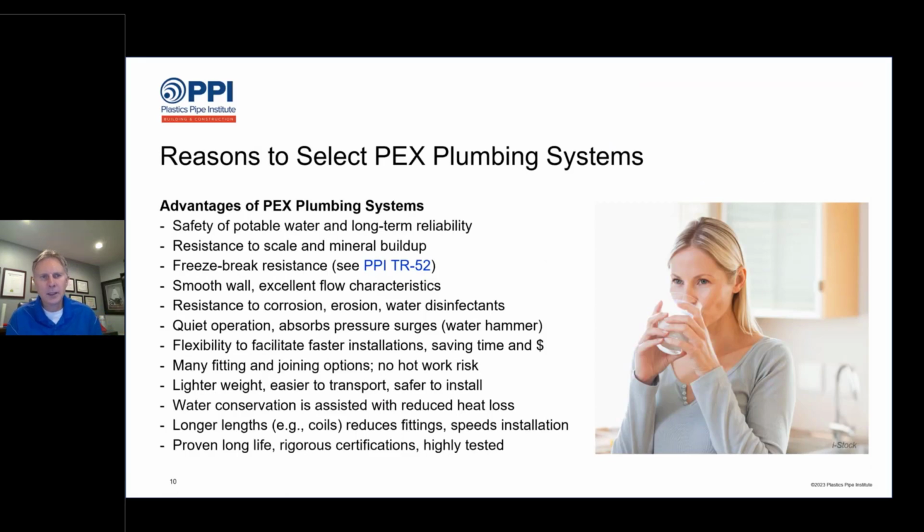Before we get into the course content, let's touch really quickly on the reasons to select PEX plumbing systems. And there's a lot of them from our perspective. This is a big list of advantages for PEX plumbing systems. I'm not going to read all of these to you, but the number one is safety. It has resistance to scale and mineral buildup. It has freeze break resistance, and we'll talk about that a little later. A smooth wall, so you get excellent flow. It's resistant to corrosion and erosion and water disinfectants.